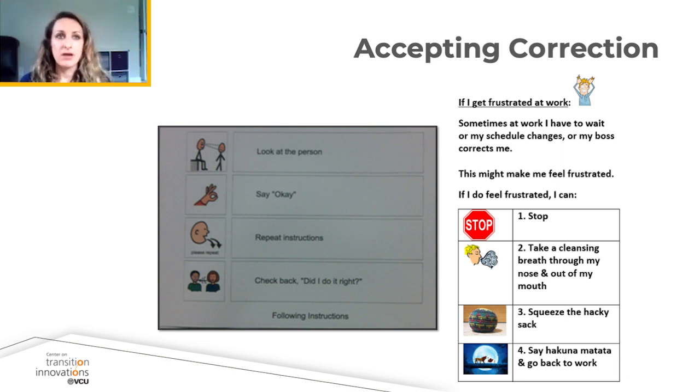And when we talked to his mom about the challenges that we were having in the workplace, she said, we use Hakuna Matata. It means no worries. And we say that at home. So we took what they use at home and that's successful, and we put that into the workplace support as well. And one thing that I'd like to say about this is these supports, these two in particular, were made to be on pocket cards so they could fit on a ring, or you could even have a picture of it on somebody's cell phone.